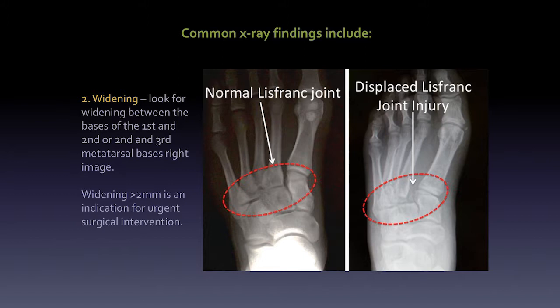On the other hand, you have a displaced joint. You can see where the second metatarsal is pushed laterally. The first appears to be where it belongs, and the second one is pushed laterally. There's a big space right there. Anything greater than 2 millimeters is considered a surgical intervention.